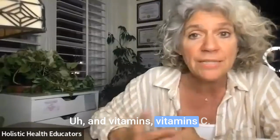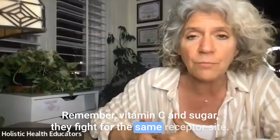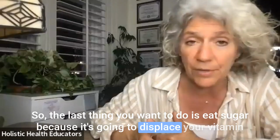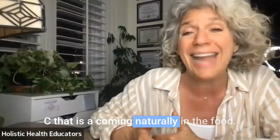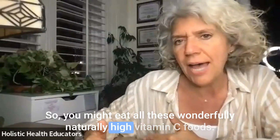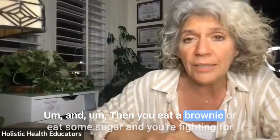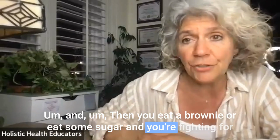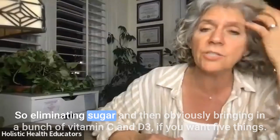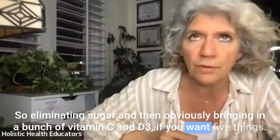And vitamins, vitamin C. Remember, vitamin C and sugar fight for the same receptor site. So the last thing you want to do is eat sugar, because it's going to displace the vitamin C that is coming naturally in the food. You might eat all these wonderfully, naturally high vitamin C foods, and then you eat a brownie or some sugar, and you're fighting for the exact same receptor site. So eliminating sugar, and then obviously bringing in a bunch of vitamin C and D3, if you want five things.